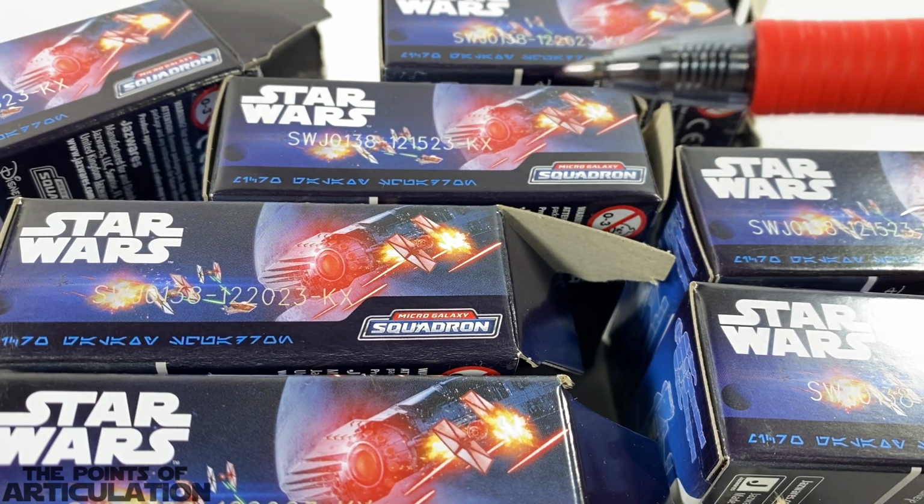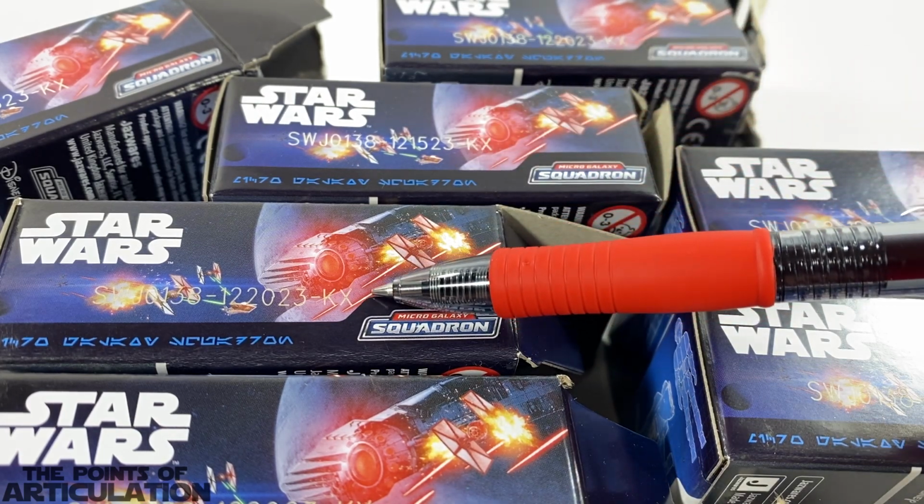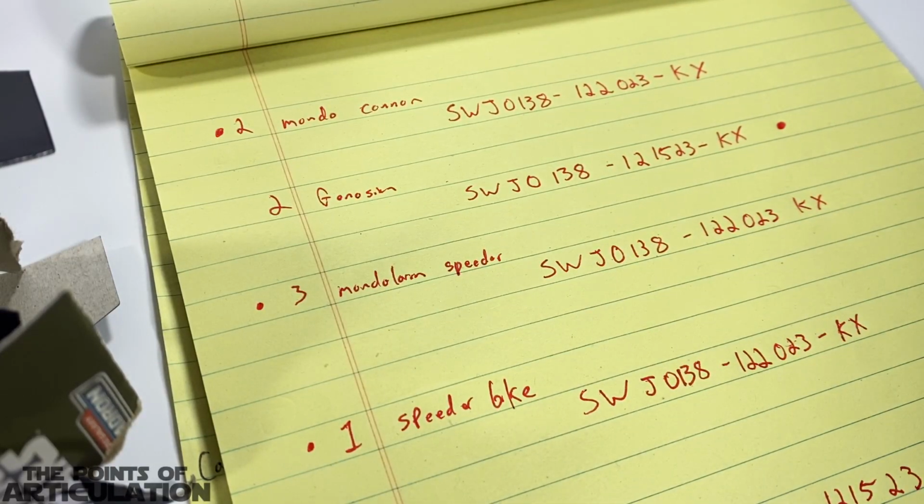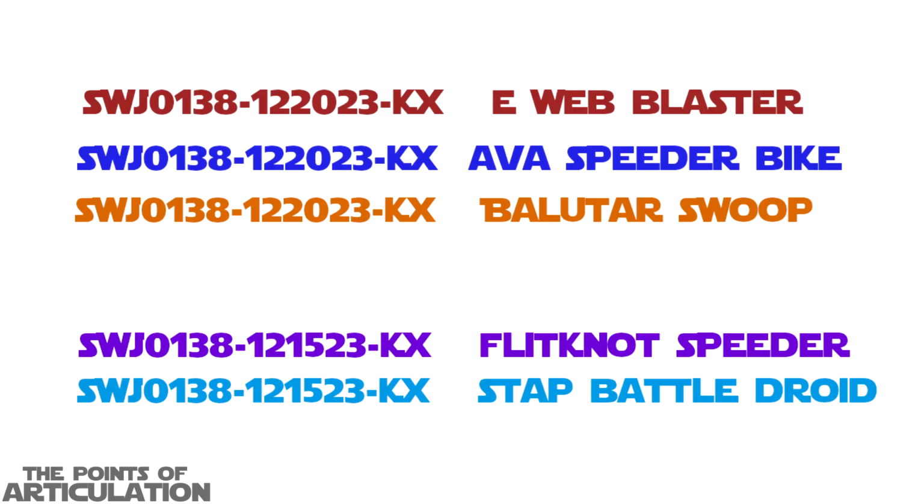And we're not done. Those codes on the side of the boxes, I said I would look into it. Well, after I opened them, I started writing it all down in my handy dandy notebook, but who wants to look at this chicken scratch? So let's get it to a nice whiteboard format. There we go. So this is the data I compiled. The E-Web Blaster, the Lothal Speeder Bike, and the Bellator Swoop Bike all have the same codes on the boxes. Then the Flitnot Speeder Bike and the STAP Battle Droid all have their own code. That's as far as I got.